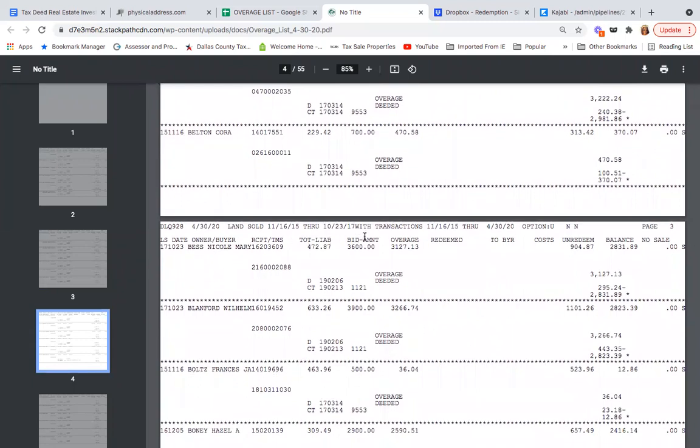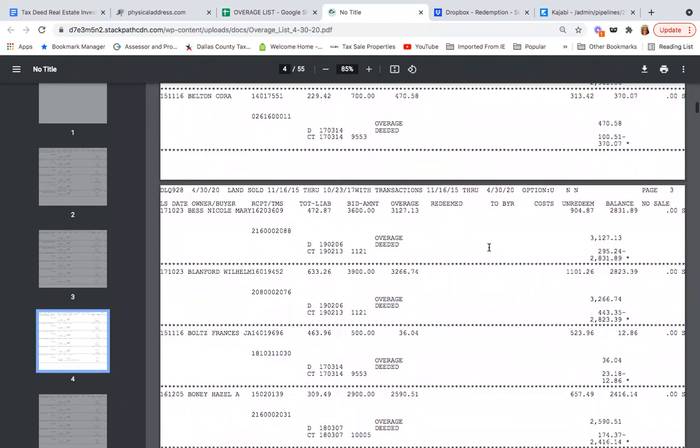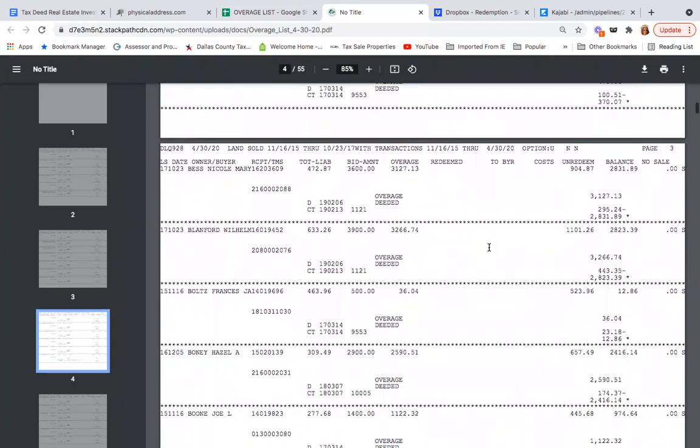Another thing I noticed about this list is that the dates are very wide. If you notice right here, it says transactions from 10/23/17, with transactions 11/16/15 through 4/30/20, which is also a red flag for me because I try to be as current as possible, or at least have a list not too far from when they actually printed it. So these dates do concern me.